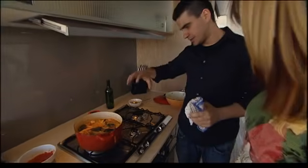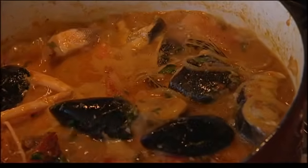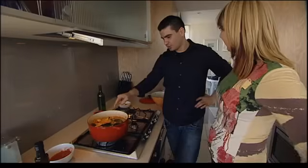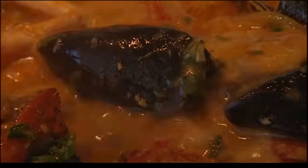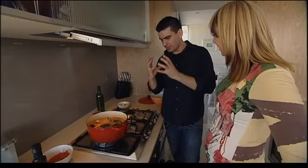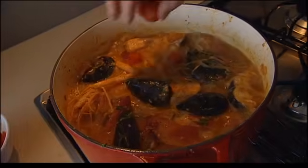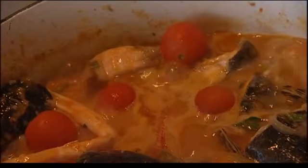Boil it very fast to combine all the flavor, make an emulsion of oil and the flavors. Because to me, that's too high. But you're saying that makes it. Because olive oil just emulsifies with the liquid, and it sort of creates a creamy texture. It's beautiful. You'll see. And just to make it more presentable and appetizing, we're going to put some cherry tomatoes.